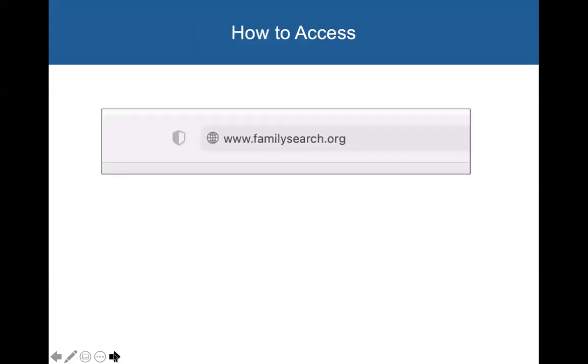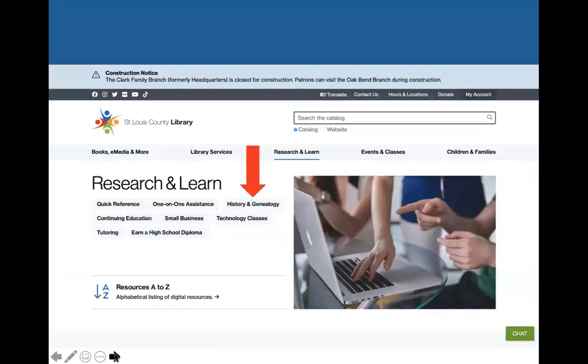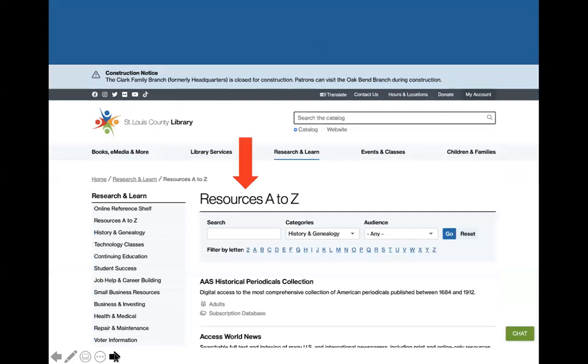So how are you going to access Family Search? Very easy. Go to FamilySearch.org. We also have a link to Family Search on our website. So you'd go to slcl.org, click on Research and Learn, and then on History and Genealogy, and then on Online Research. And then we have a list of resources, A to Z, all in alphabetical order. You'll just find Family Search and go ahead and click there.